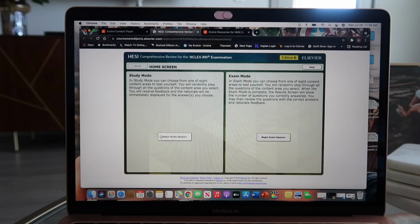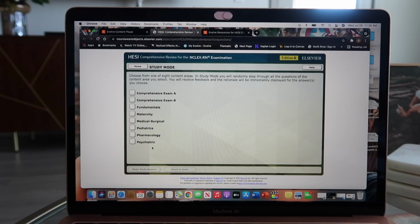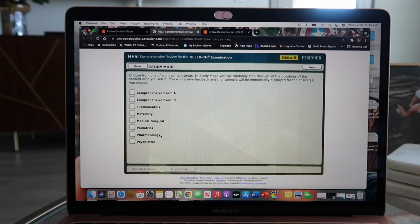So there's a comprehensive exam A and B, which is what I've been doing and find the most helpful, as this is a quarter where we have 2 cumulative exit HESIs, and then we do have a med surg and a pharmacology. So right now I've been studying a lot of my core content, and then towards the end of the quarter I will be focusing a lot of my time specifically on med surg and pharmacology for those 2 exams, since that's what they're about. But you can pick fundamentals, maternity, med surg, peds, pharmacology, psychiatric, and then the 2 comprehensive ones.